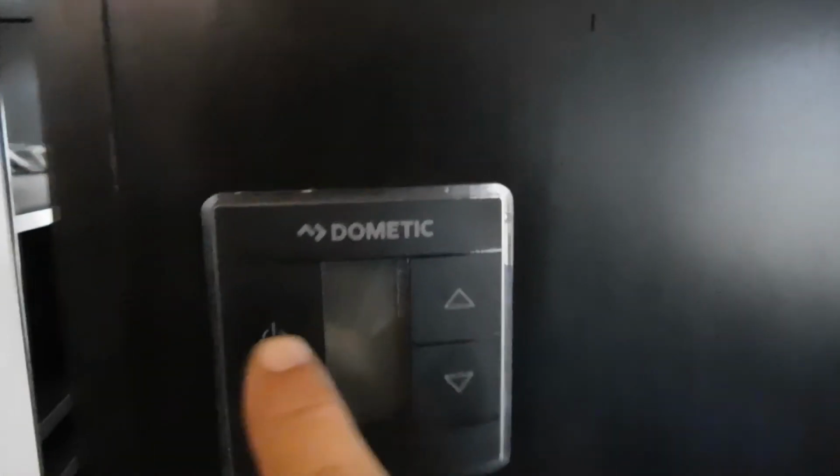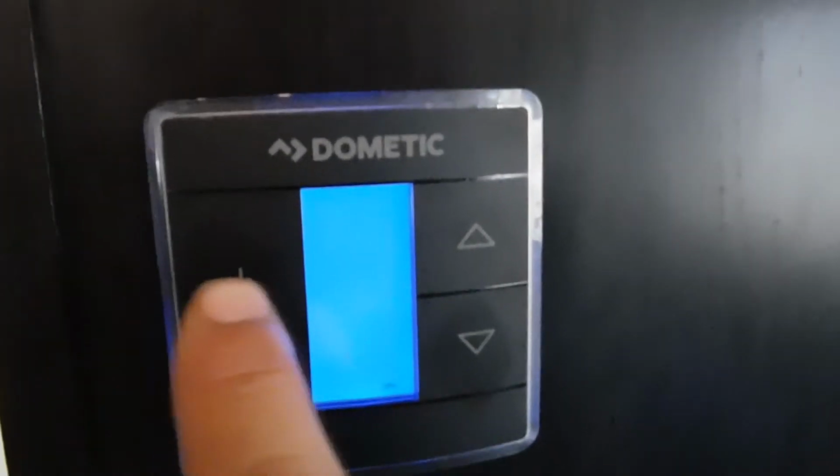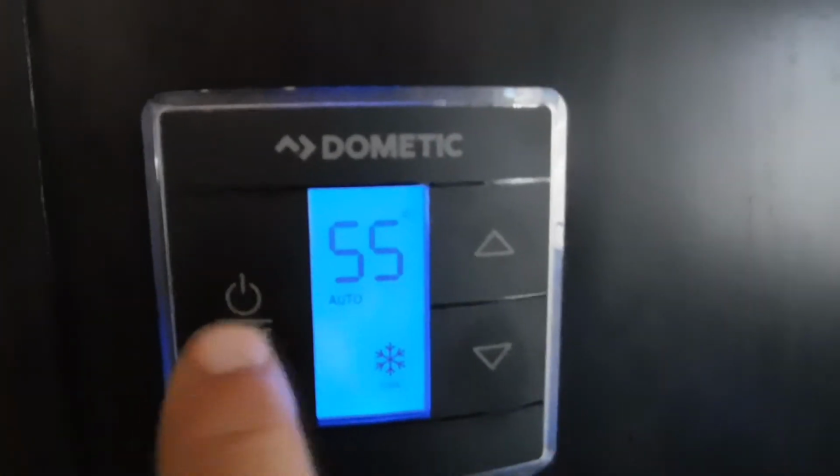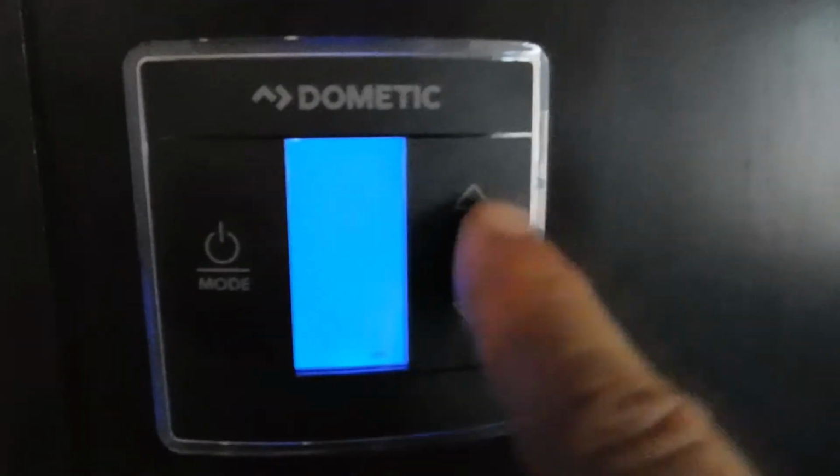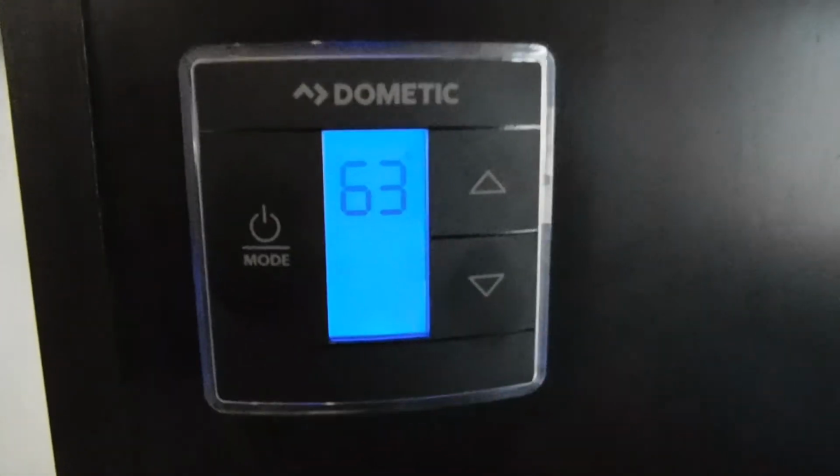Coming back here in the hallway, here's your thermostat. On the left you turn it on, and on the left you change your modes. There's a fan for auto, there's your air conditioning, there's your heat. Run everything from here. Here's your controls to bring the temperature up or down.